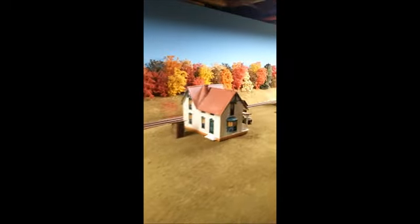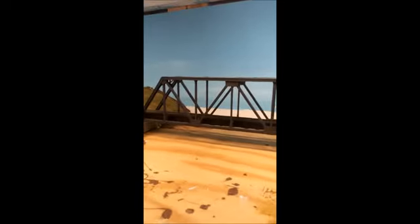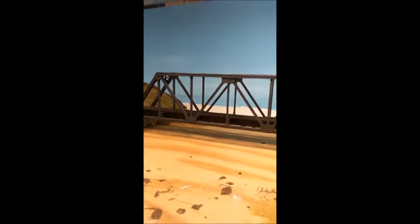An apple orchard out here would be nice. Pumpkin patch since it is fall. And a little bit better scenery. Perhaps some static grass, and of course I have to finish off the Bad River here. That's between Ashland and Saxon, Wisconsin.